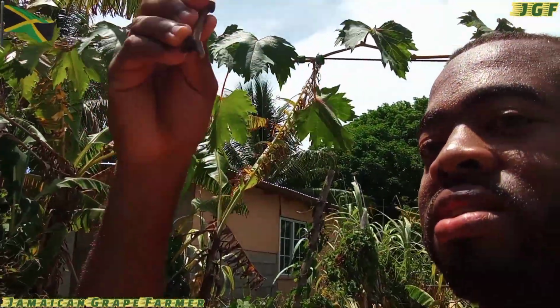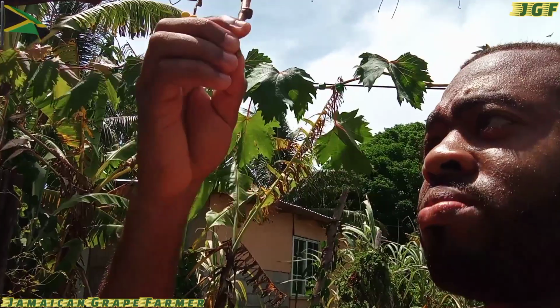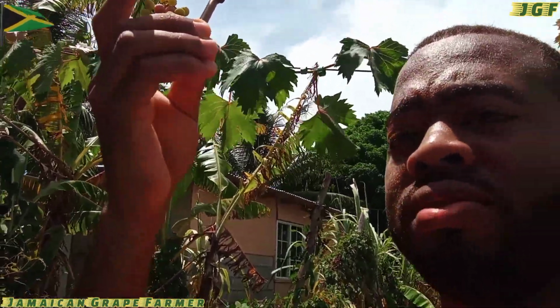My peeps, so accidentally we picked the bunch of grape, you see me, and I was doing some other videos, so I forgot to close out the time lapse video that I had prepared. You see me, so the bunch of grape, it is gone. You can see the stalk over here, where it was cut off.